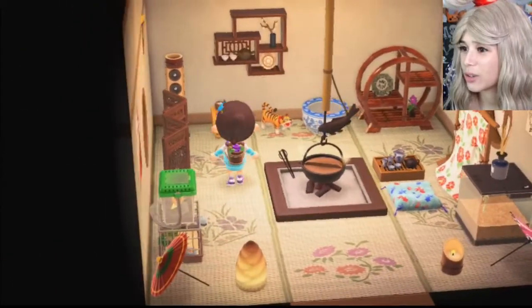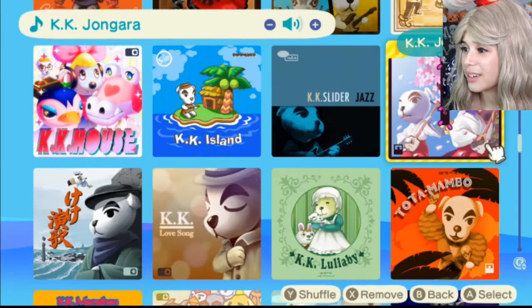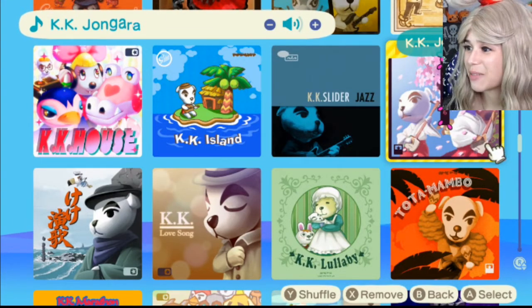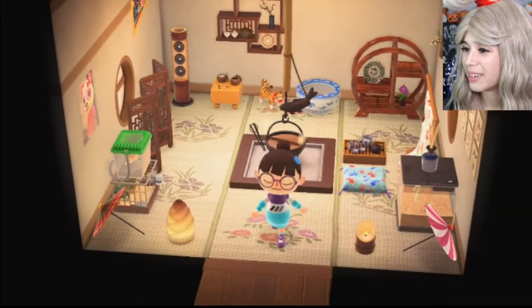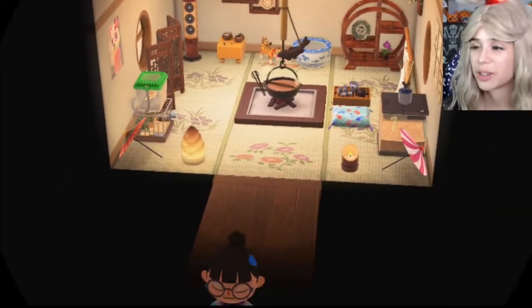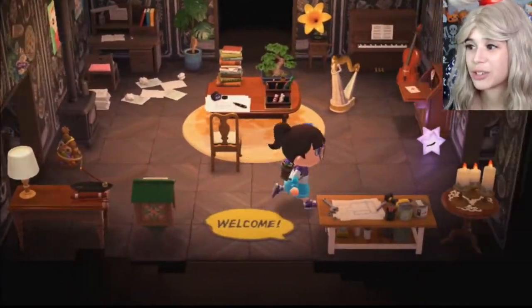I got the Jongara. What is this called? Yeah, Jongara. I like it. So we have that going on in this room. It fits the room. I didn't even know what Jongara was. I had to Google it. I've never heard of this before. So that's that. This is the room that changed considerably.